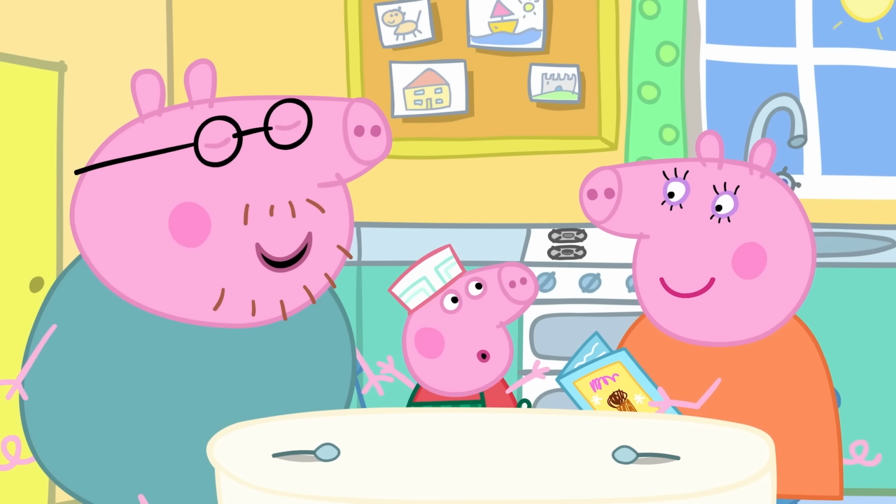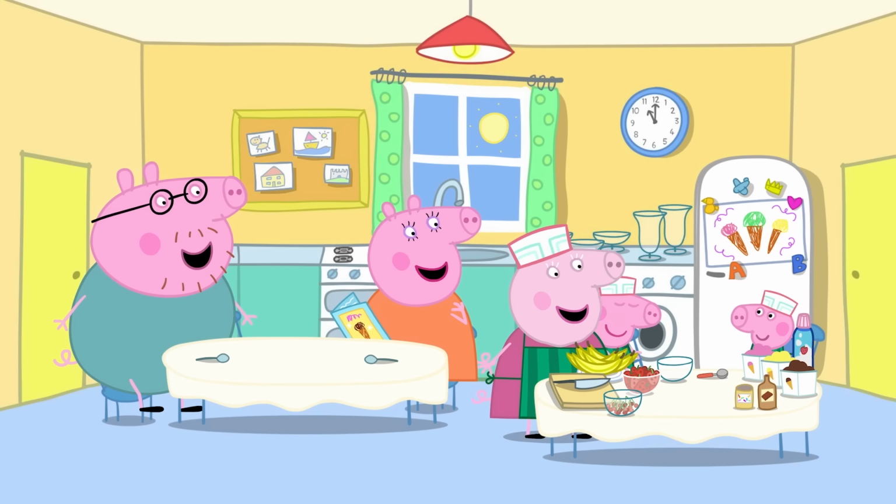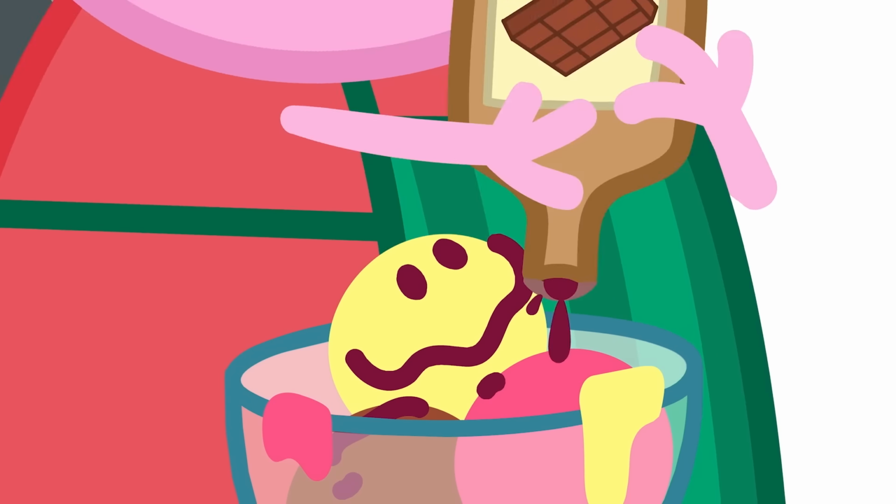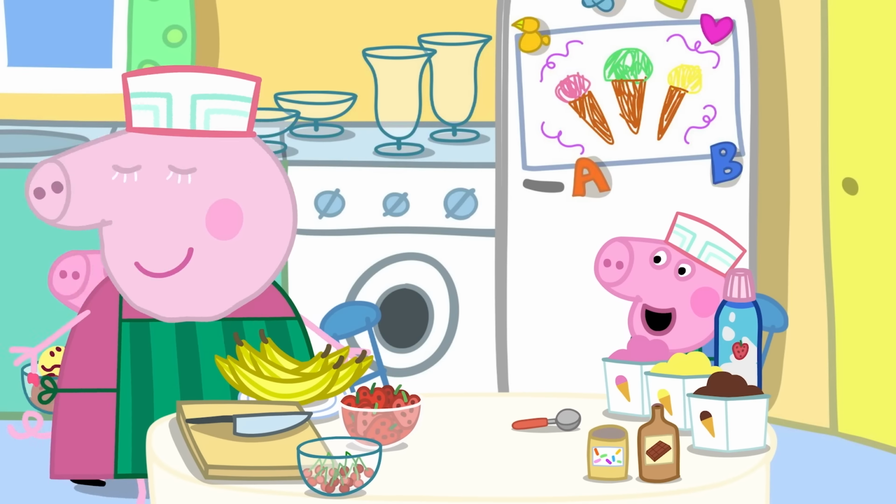Welcome to the ice cream shop. It is a very hot day, so Peppa and George are playing ice cream shop.